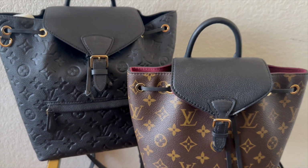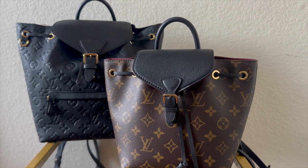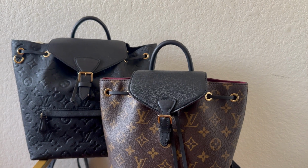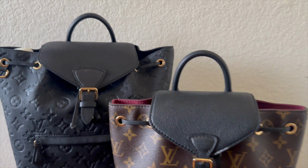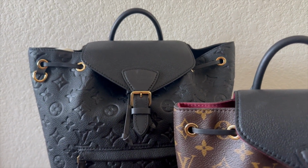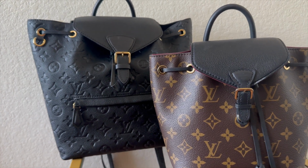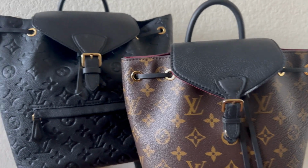Overall, when it comes to dimensions, the Montsouris BB is about 6 inches in length, 7.8 inches in height, and 4 inches in depth. And then the PM is 13 inches in height, 10.8 inches in length, and 5.5 inches in width. So you get a little over an inch in depth, a few more inches up top, and in width.